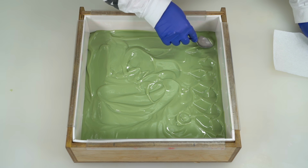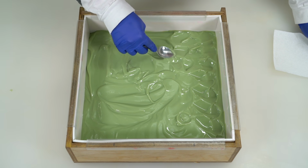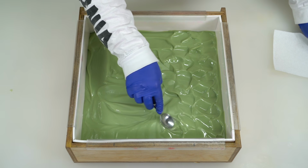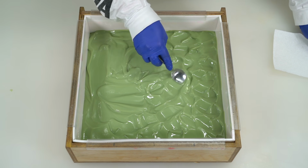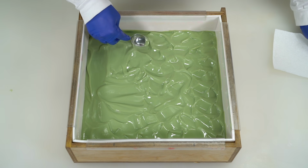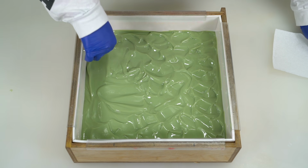I blended this layer a little longer so I wouldn't be standing around waiting to texture it. I'm impatient, but also I don't want my batch to set up so quickly that it's hard to pour the next layer on in a timely manner without getting super thick.